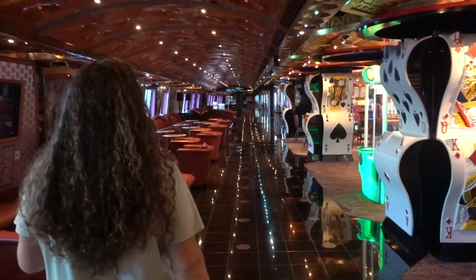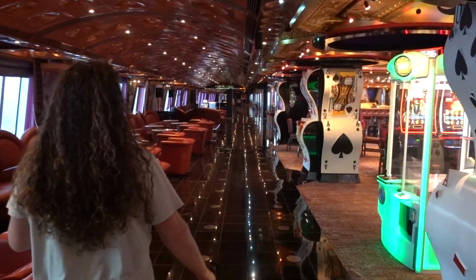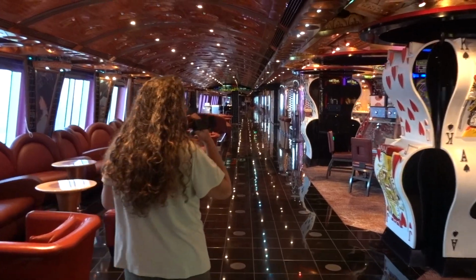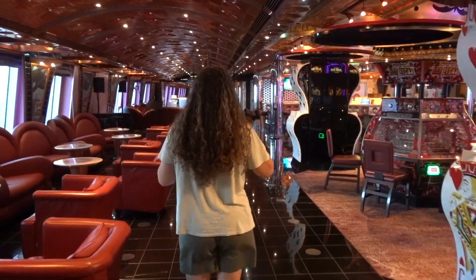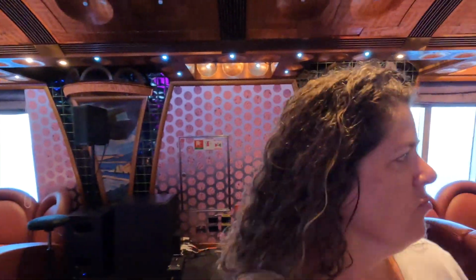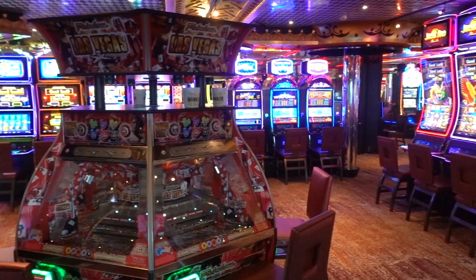So now we're on deck 5, and this is the only thorough walkway on the whole ship indoors. So if it's raining and stuff outside, 3,000 people have to fit down through here. Too early for that music.